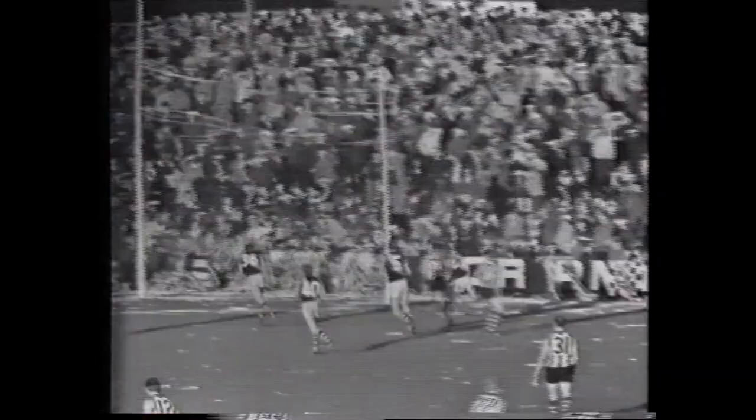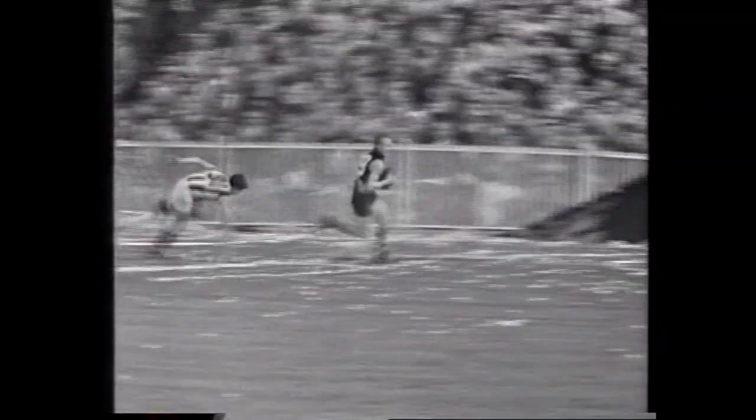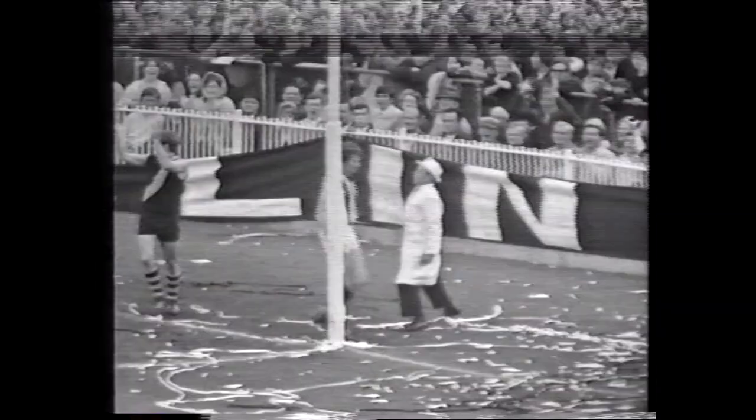Bartlett, a long one down towards the goal square. They fly for it. Hunt's there, taken by Bartlett. Bartlett runs around. He's running into an open goal. He couldn't miss. It goes round both. Oh, two bounces. Beautiful football. And pops it right into the square. Oh, look at this. He's put it through.